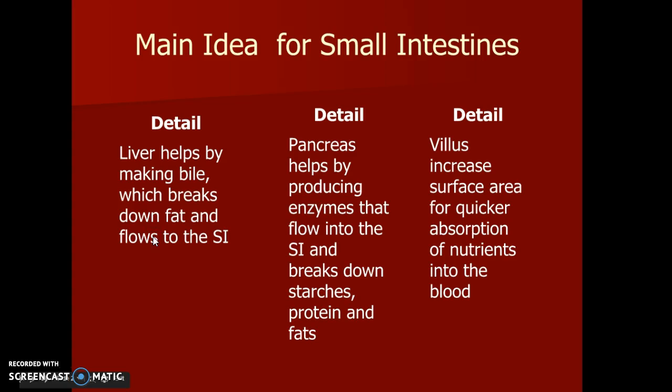On page 37, it starts out with the main ideas for the small intestines. You have to remember that yesterday we talked about the beginning of digestion. Food went from the mouth to the esophagus to the stomach. Where does the food go after the stomach? It now enters the small intestines. The small intestines has a lot of helpers in this digestive process. The food doesn't go to the helpers, it only goes in the small intestines.